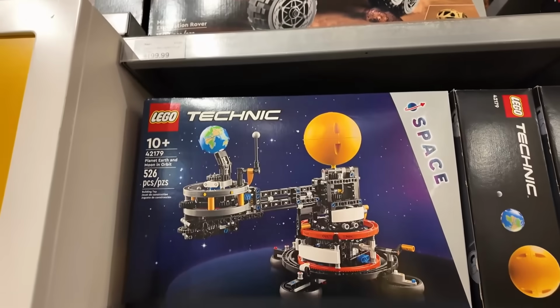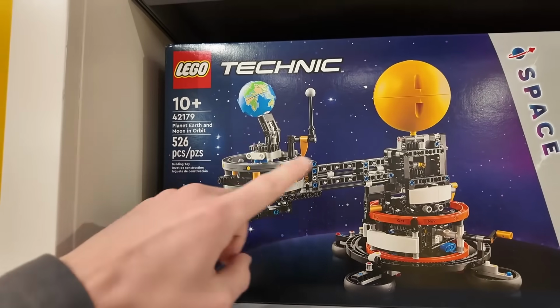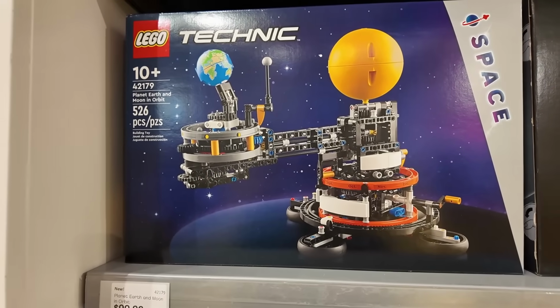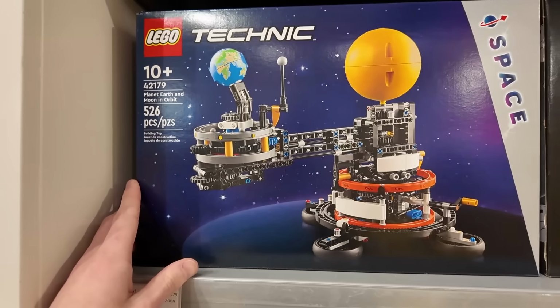And check this one out. It demonstrates the moon orbiting around the Earth and then us orbiting around the sun. It is so neat. It's called the Planet Earth and Moon in Orbit.